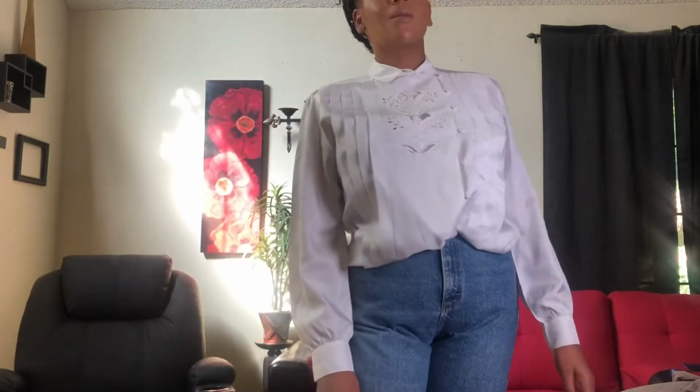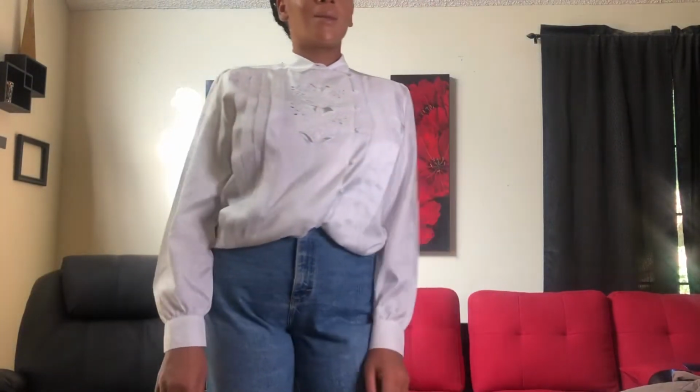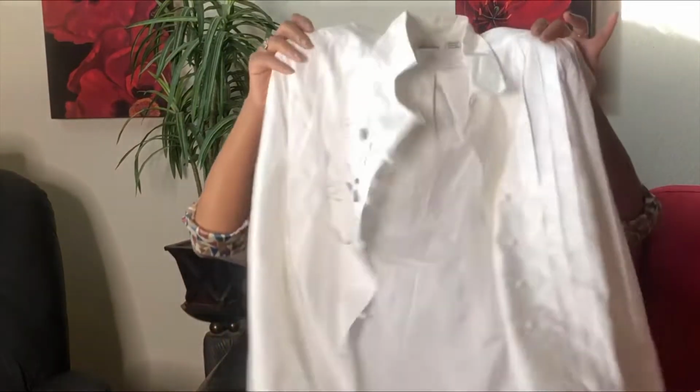The only thing about these jeans that I don't like is that it kind of accentuates my front area a little bit. But I don't know if that's the jean or if that's me, but in any case, I do like the high-waistedness of them. I like the color. They're really thick jeans, and they look cute with this white shirt that I got and decided to pair up with each other, so yeah.